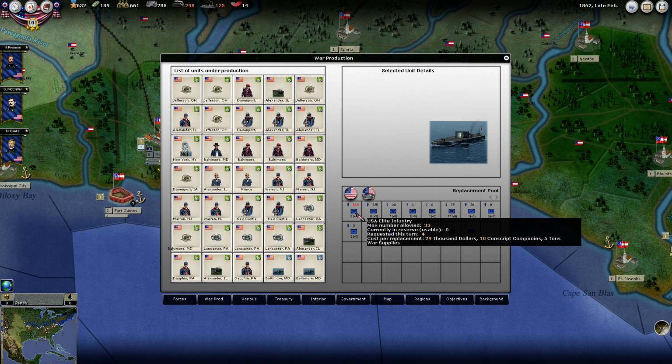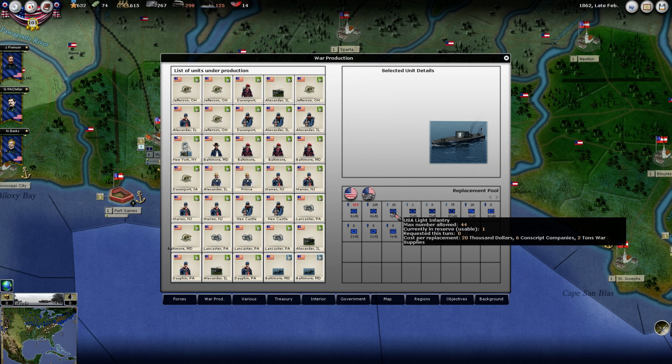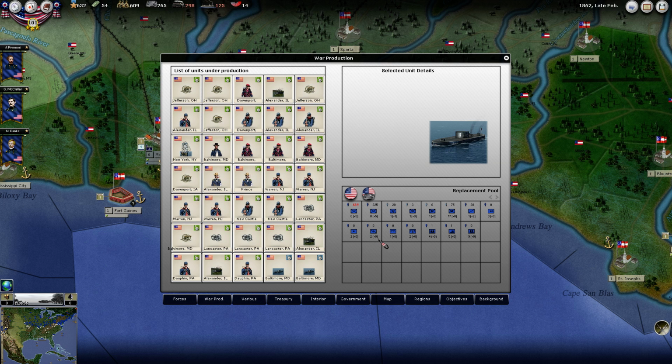Maybe that's something we can think about doing, to use up some of these conscript companies, is rebuild some of our forces that have been damaged. I think we're good here. Nothing's 0. Skirmishers, light infantry. We're buying 5 of those. Let's buy another one of those. Okay. That looks like we're in pretty good shape here.